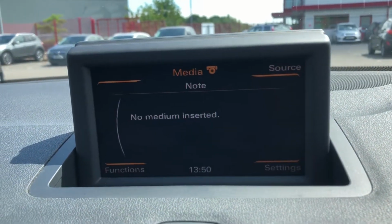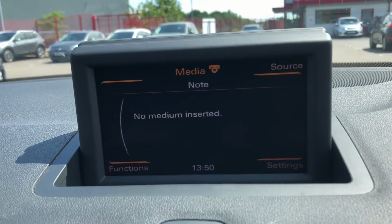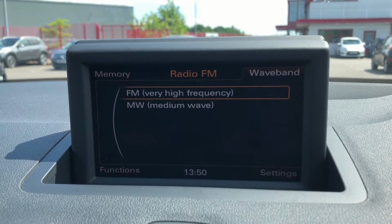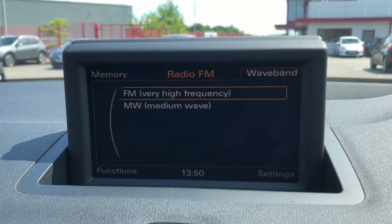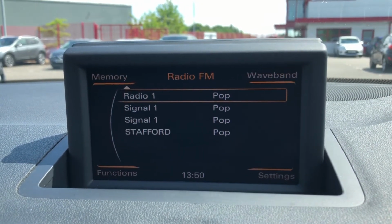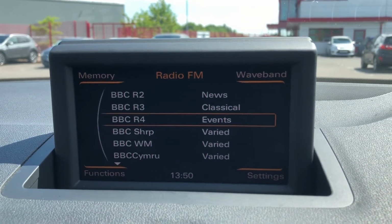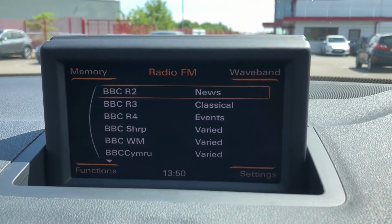Going on to media, you have got your CD as well as aux. This allows you to listen to your own music, but you have also got radio where you've got FM and AM radio stations to choose from, giving you a huge range of different stations that covers every type of genre of music. So whether you're into pop or rock, it doesn't matter, this car will have you covered.